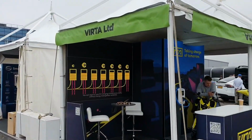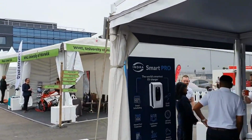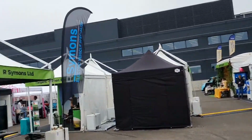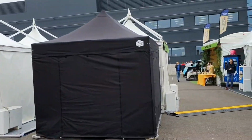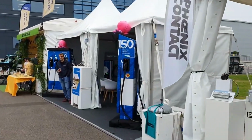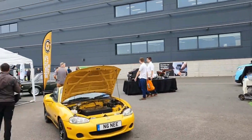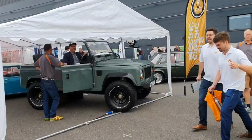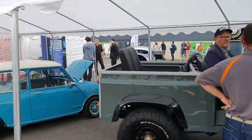So just a quick walk round, and those guys that I know I'll just say a quick hello to. There's loads here. Loads to see. Charge providers. It's not just EVs, it's also renewables, smart ways of charging. Swarco are here. Also classic cars, EV. Oh, there's Robert in a Land Rover, look, doing his thing. So yeah, lots to see.